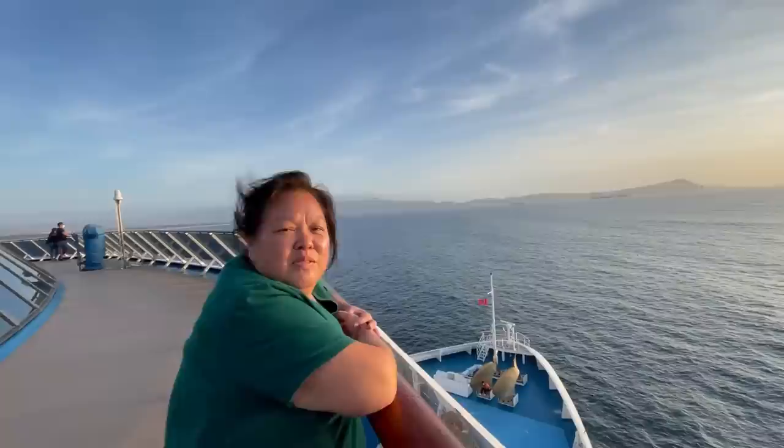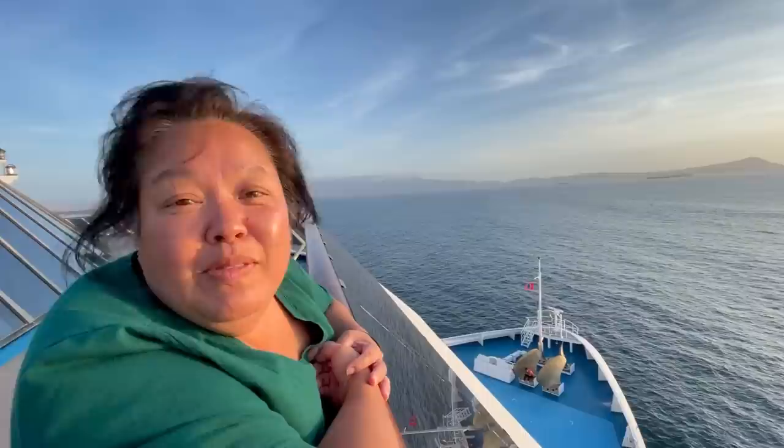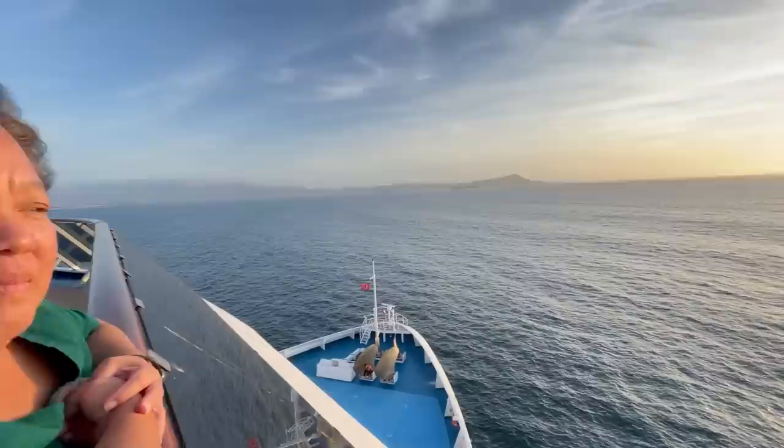We're at the bow of the ship. We're supposed to test out the mics from here, but we have the mics back in our room. We'll test it out tomorrow during sea day when we're moving. So this is what it sounds like with no windsock mic. It's beautiful out here, though.